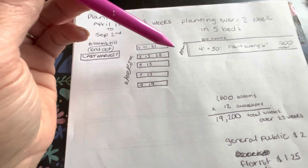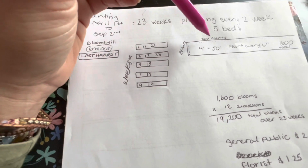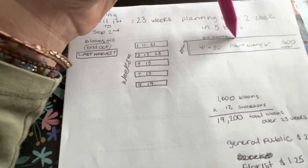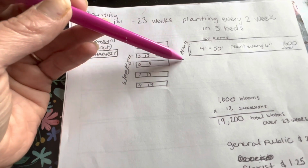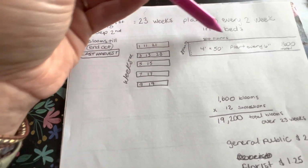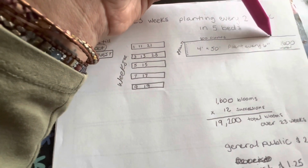And I am planting in 4-foot beds by 50 foot, planting every 6 inches. So I'll plant 8 wide and 200 long, with a total of 1,600 in each bed.